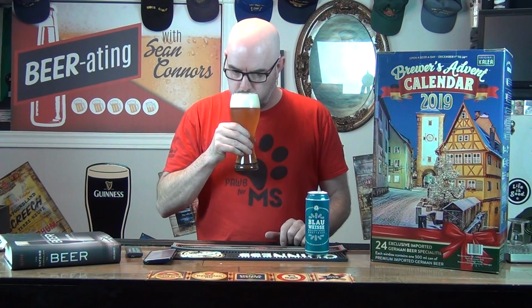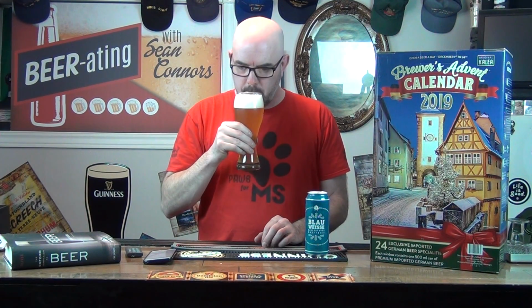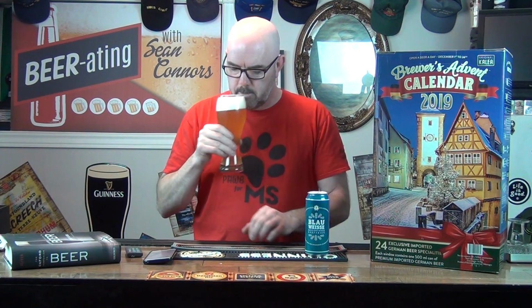I'm not actually getting a lot of aroma from the beer. I'm getting a little bit, but honestly I can't figure out what the aroma is. And what they say on the app, hints of honeydew melon in the glass, fruity hops. Well, here we go, we'll give it a try.